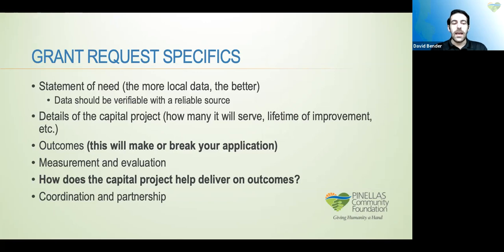And then coordination and partnership. So how do you work with other organizations to not duplicate your services? That's the purpose of our coordination and partnership question. Are you duplicating services? Oh, no? So tell us how you aren't and who you work with to make sure that's not happening.